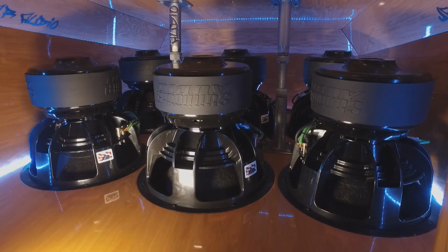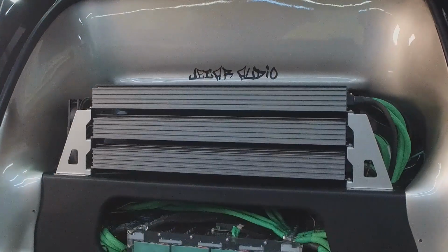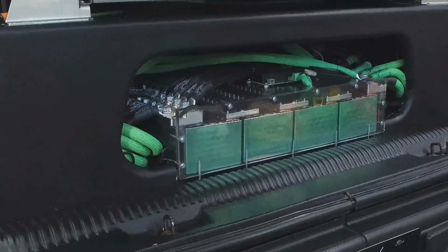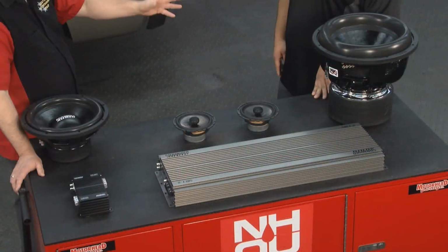This build is amazing. Is this typical of a build we're going to see with Sundown? This is a little over the top of typical. This is an extreme version of what we can show off our products with. Tell me about your products. What kind of range do you cover?